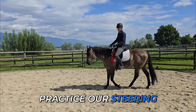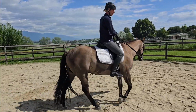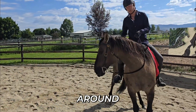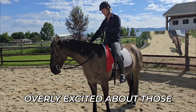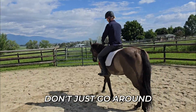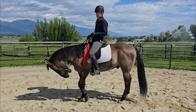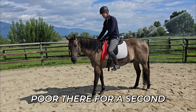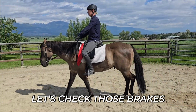And then we just practice our steering components. I want to be able to turn his hindquarters around and bend his neck and turn those hindquarters around. And he's not feeling overly excited about those activities, which is awesome. All the basics. Don't just go around warming your horse's feet up. Check those brakes. His brakes were really poor there for a second, little lapse in his understanding. Let's check those brakes again.